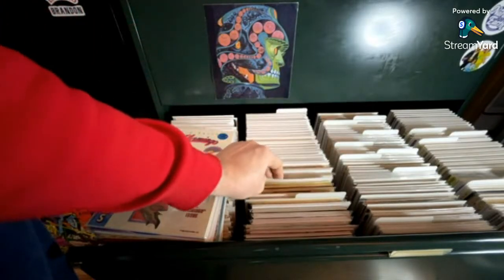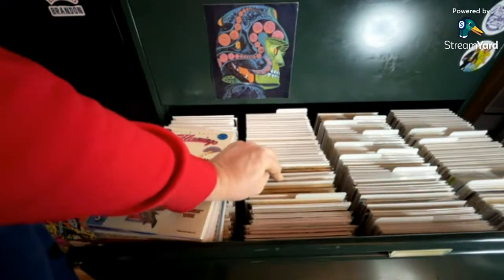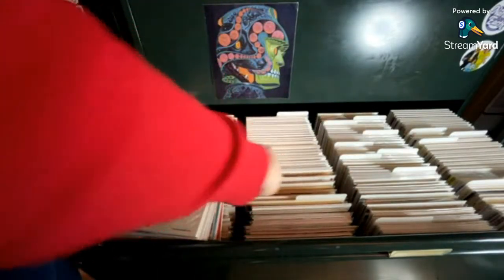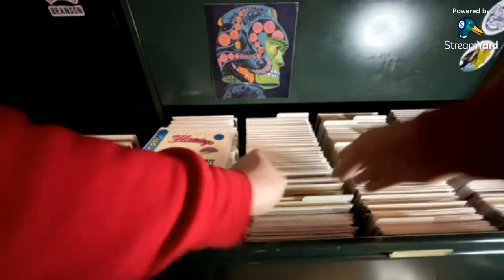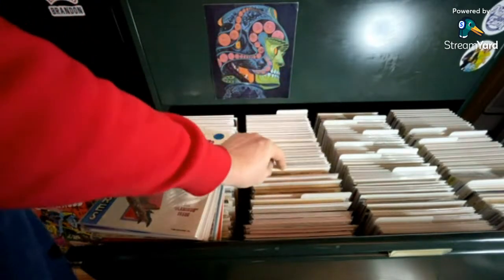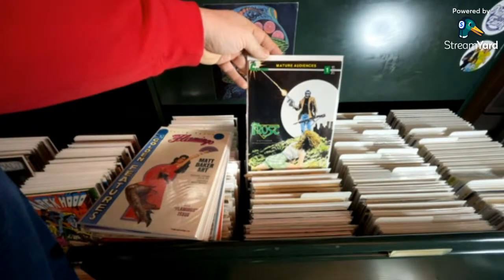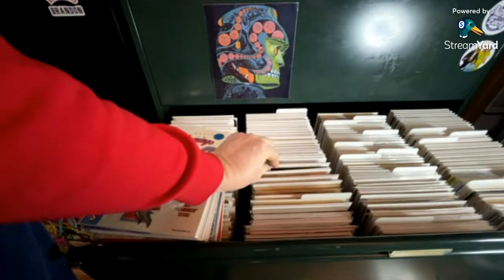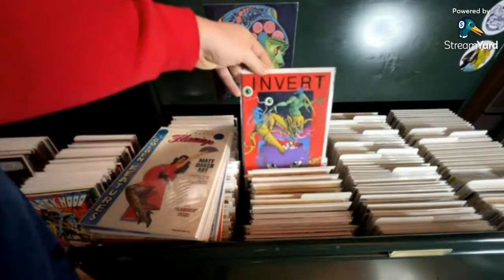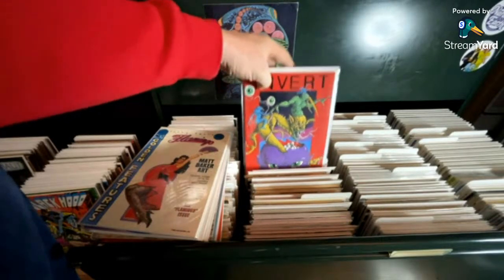Cheerleaders from Hell, shout out Gore Vidal. Counterparts, I think that was a Caliber one. Dead World. Dutch Decker and the Voodoo Queen. Fringe, a book that started off strong but went downhill pretty quick, unfortunately. Pretty disappointing because I really enjoyed those first couple of issues. To see it kind of decline as rapidly as it did was a bit of a bummer. G-Men. This one I've had for a long time. Bonkers art in this sucker. Invert is what it's called.